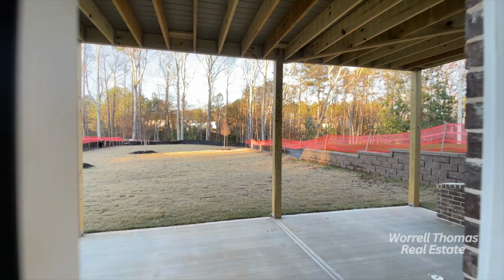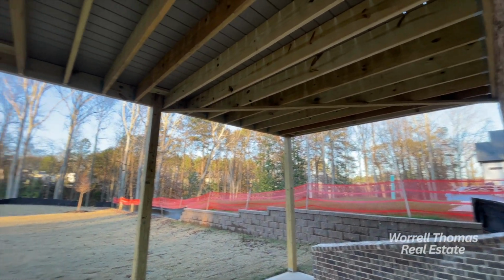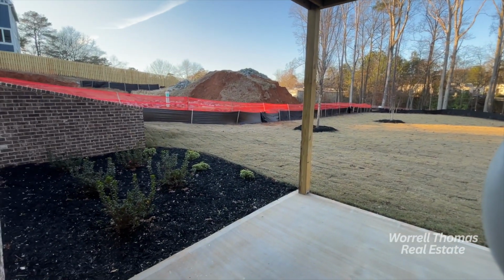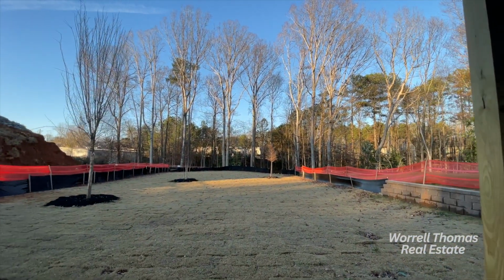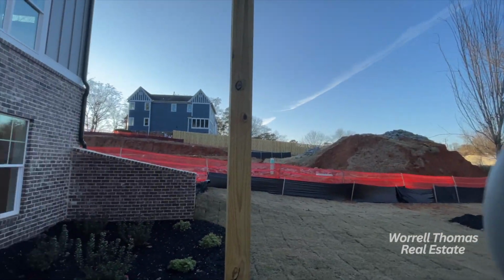And then this walks out to the backyard. So you do have a covered area because you do have the deck right above you. This backyard is amazing. It's very flat and long. So you have a lot of options, a lot of functionality with this one.